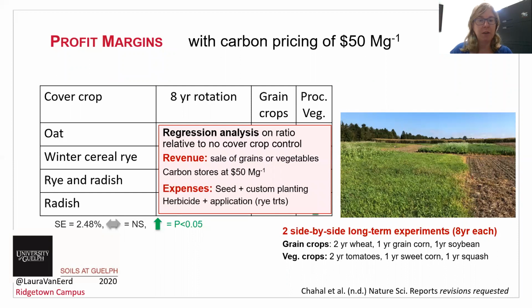Profit margins were calculated using regression analysis on ratios relative to the no cover crop control on a per plot basis. Revenues were based on crop yields and soil carbon stores. We used the projected 2022 value, which is $50 per ton of carbon. Only expenses associated with the cover crops were included.